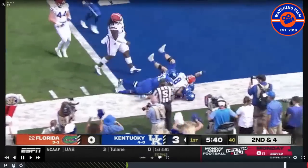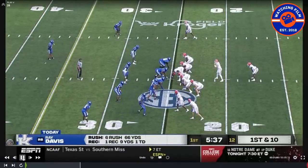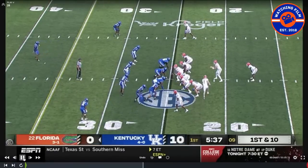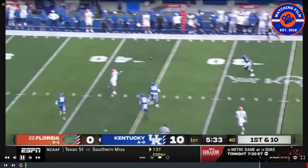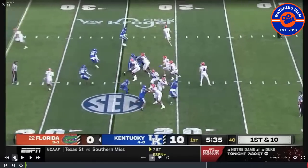You got to make them tackle. So, down 10. Here's another shot off play action. You get exactly what you want, right?